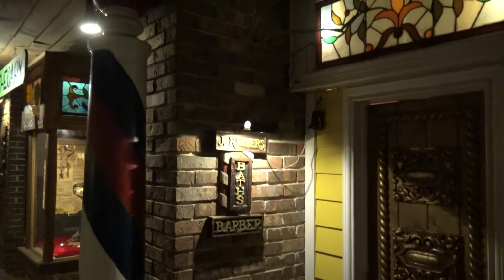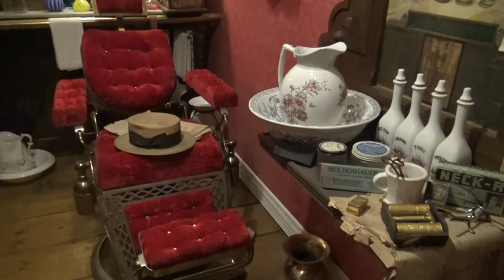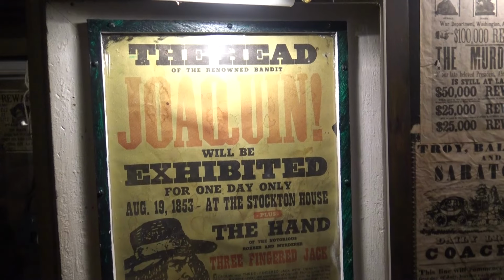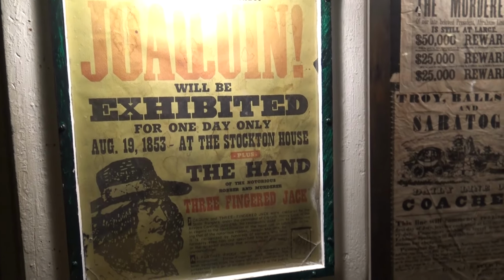Jay Reeves Baths and Barbershop. We have the barbershop pole. Oh. All schnazzy. Can I get a shave and a haircut? Two bits. The sheriff. The head of the renowned bandit, Joaquin, will be exhibited for one day only, and also the hand of Three-Finger Jack.